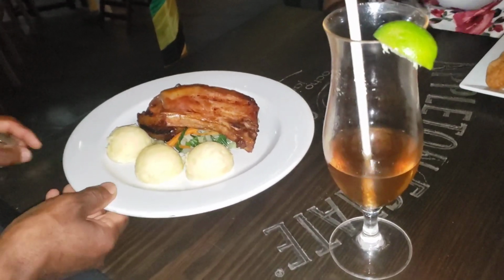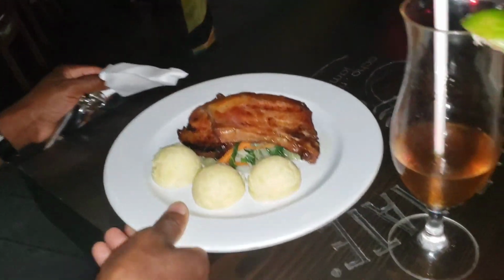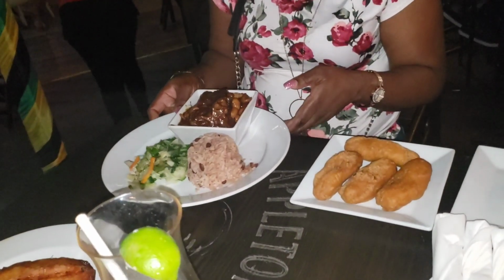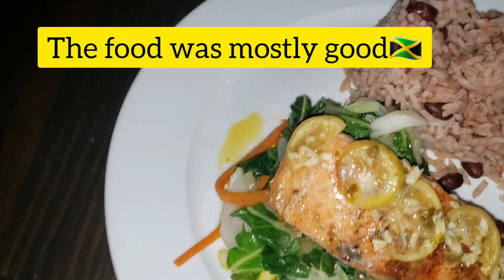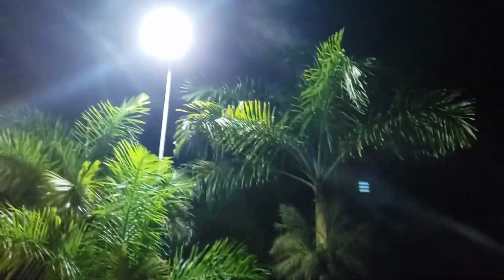And look, the food has come. It took a while, but there it is. Salmon with rice and peas. And there's the, yeah, I can't remember the name right now. You can tell us in the comments. Oh, pork chops, I think. And that's the oxtail and festival and so forth.